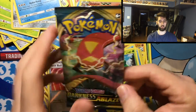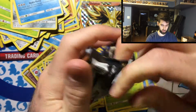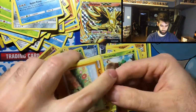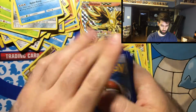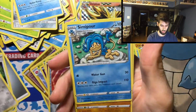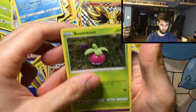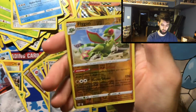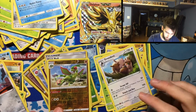Last pack of the day, guys. Last pack magic. Darkness Ablaze. Here we go. 1, 2, 3, 4. Energy. Wordtangle. Lairon. Simipour. Larvitar. Nickit. Bonesweet. Snubbull. Meltan. Ooh, a Flygon Reverse Holo. And it is a Greedent for the rare.